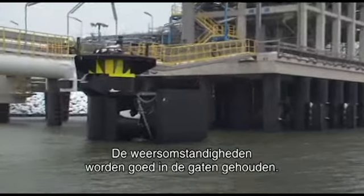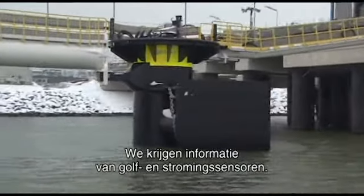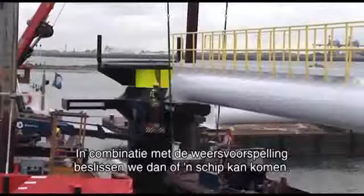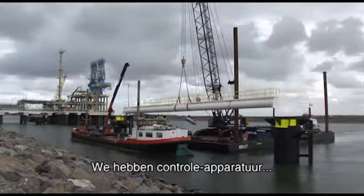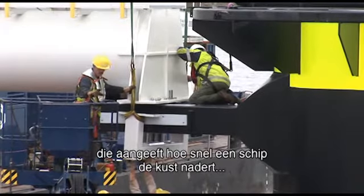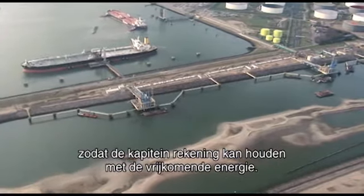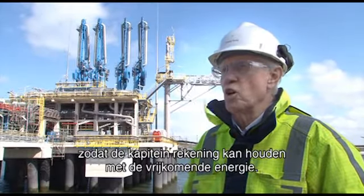There's a lot of monitoring of weather conditions, of wave riders, current sensors, which have to give their information. Together with the weather forecast, we can then decide on whether a ship should come in. Furthermore, we have monitoring systems which show how quickly the ships are approaching the shore so that the captains can make sure that the berthing energy is taken on slowly.